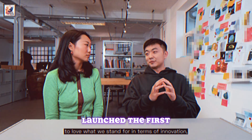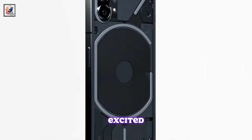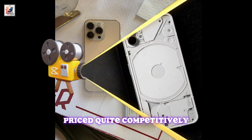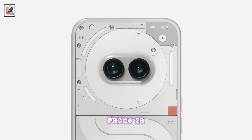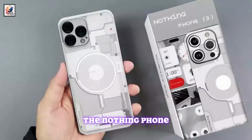When Carl Pei launched the first Nothing phone back in 2021, people got really excited. The phone not only looked really cool, with its transparent back and LED lights, but was also priced quite competitively. Phone 1 and Phone 2 looked much similar. We also had the chance to take the Nothing Phone 2A. Now it's time to talk about the third version, the Nothing Phone 3.